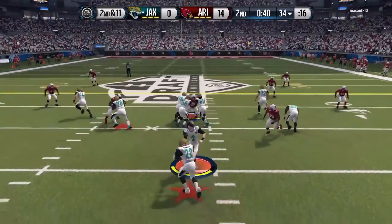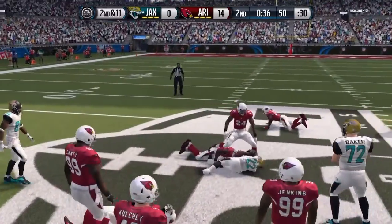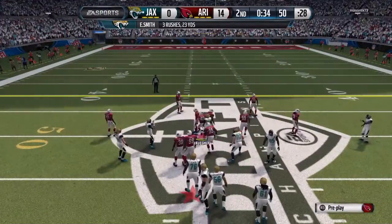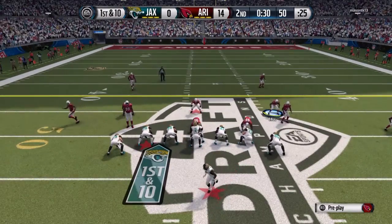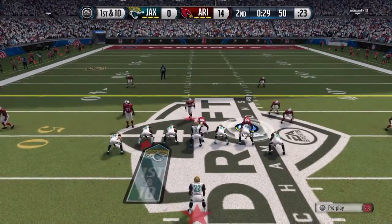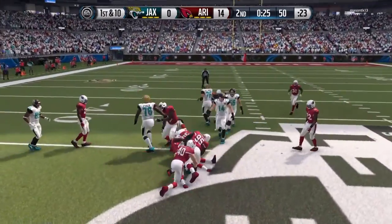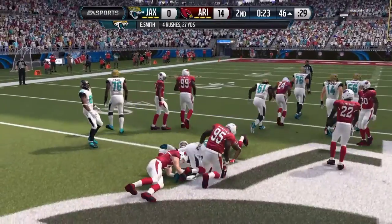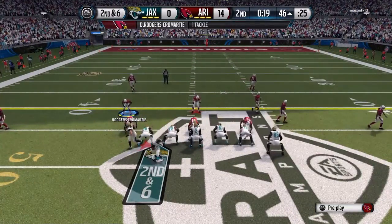The Jaguars have it at the 34. Got a big lane. Gains 16. Smith's a great running back to have on your football team, isn't he? He goes up in there and gets the first down. Now your offense has three more chances. Good job on the offense, going to hurry up offense. You do this to get the plays in, but also you want to conserve the timeouts. No huddle time.